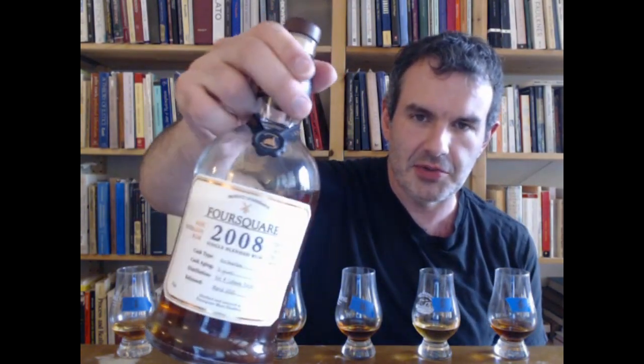One of these, of course, is the standard vintage release, entirely ex-bourbon, 12 years old, and bottled at high proof, around 60%. This one is exactly dead on 60%. These are all pot and column blends. This one was released in April 2020, and it is the 2008. So that's one of these.